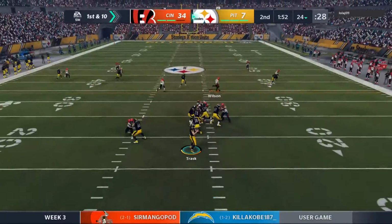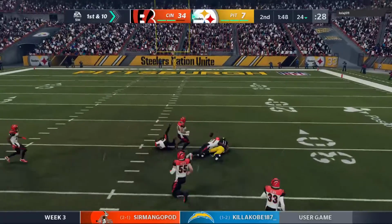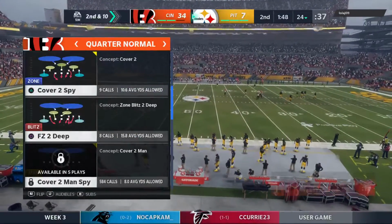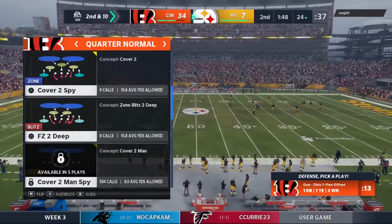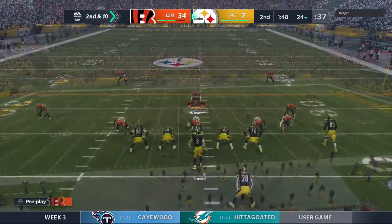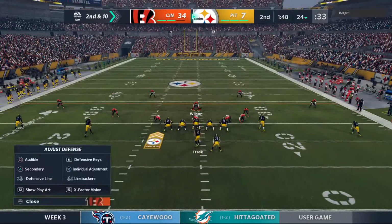And how many times have we sat in meetings with coaches and they use the term complementary football? Offense take care of the defense, defense take care of the offense. That didn't happen on the last possession. This is a chance for them to pick themselves back up and help their team. Yeah, we'll see if they can recoup and recover. From the 24, they'll go again on 2nd and 10.